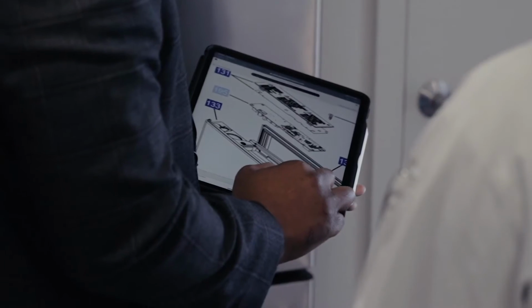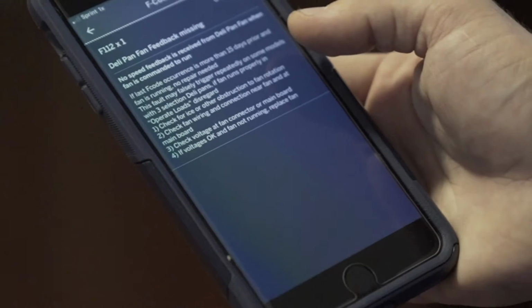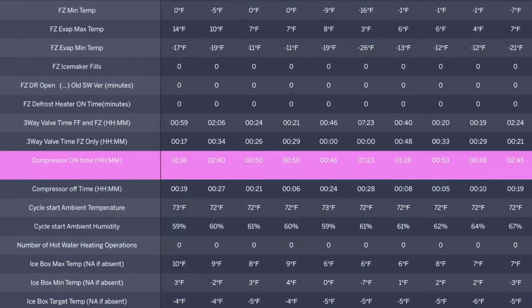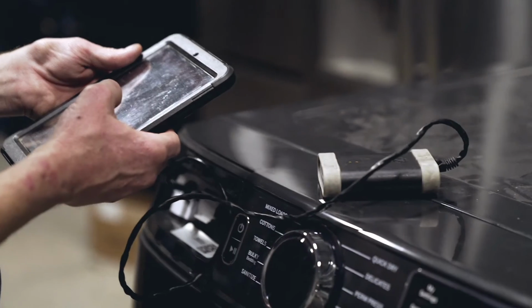At the core of SmartHQ service is the real-time diagnostics capability. This is a system that allows the technician to actually talk to the appliance, extract fault codes, alerts, and all kinds of valuable diagnostic information so that they're no longer guessing what's wrong with the appliance. They can actually look into the appliance and know for sure what's going on. It's just a very professional approach towards service that is very unique in this industry.